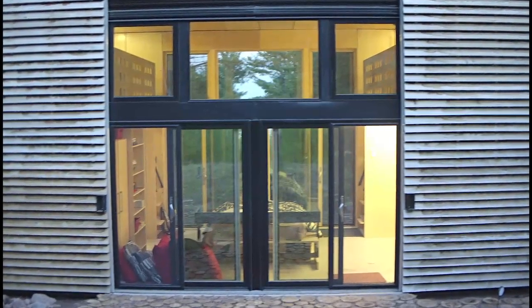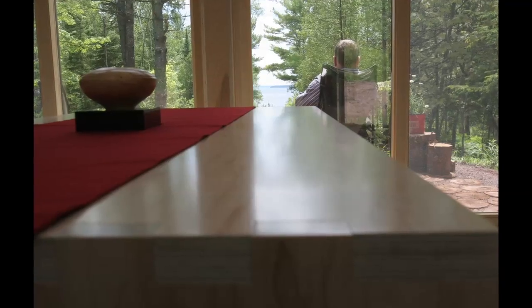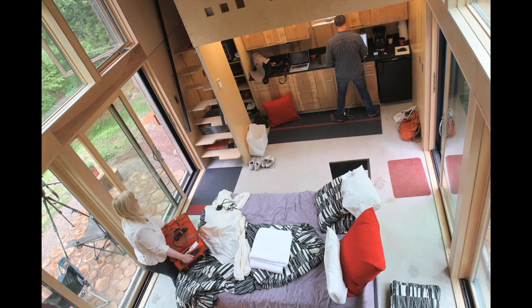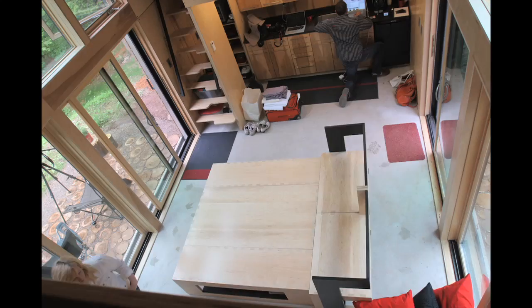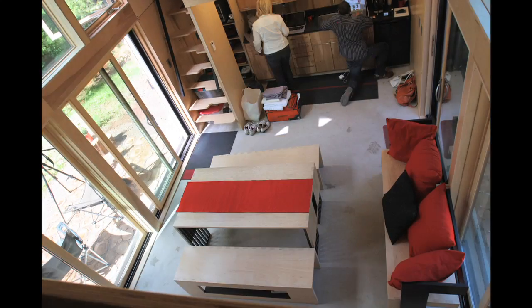Everything is organized around a central space, a big cube bound by windows with views of the forests and down to Lake Superior. In the middle is a piece of furniture that, with a few twists of a few screws, can be changed from a seating area to a dining room to a bed.